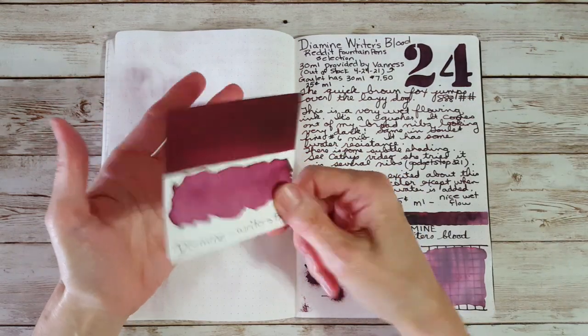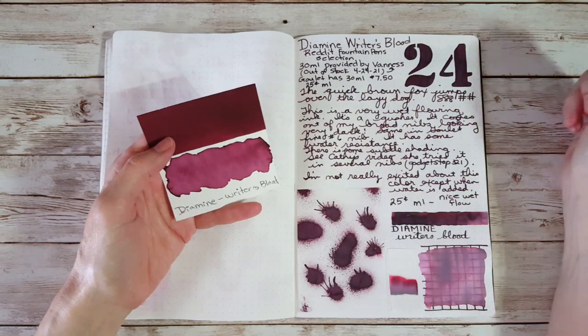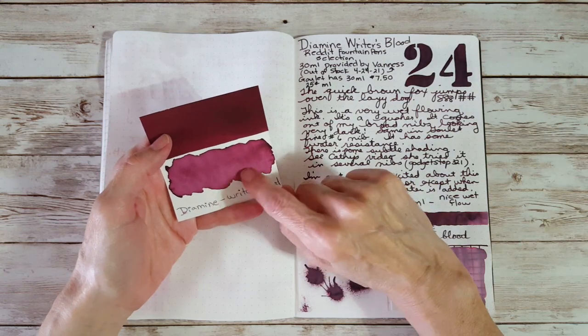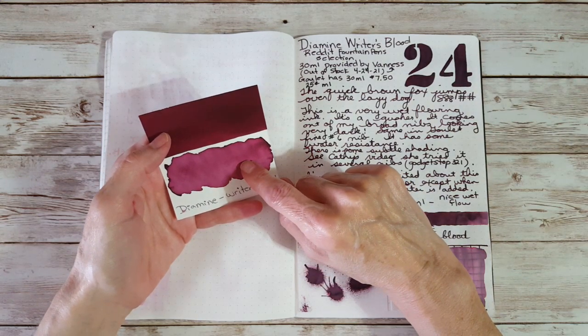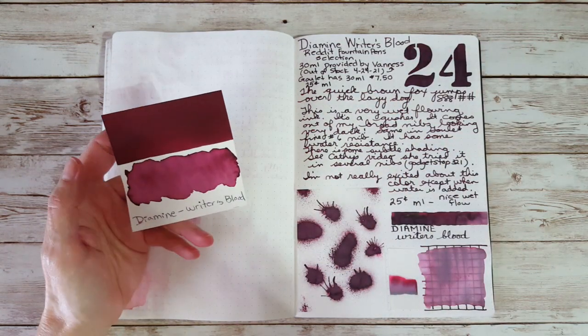But let's look at the comparisons and we'll see what we can do. It was a little bit hard to find anything that looked just like it, but I think it could be of value to you to see what it looks like, or what it compares to.